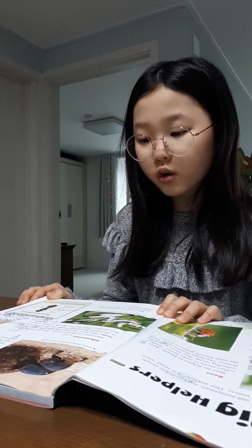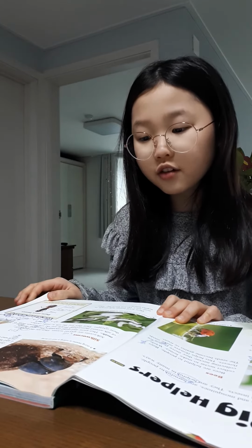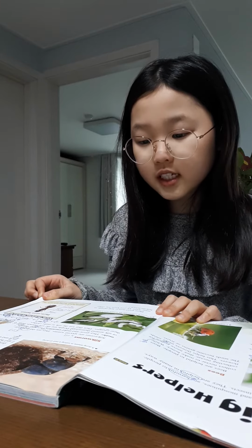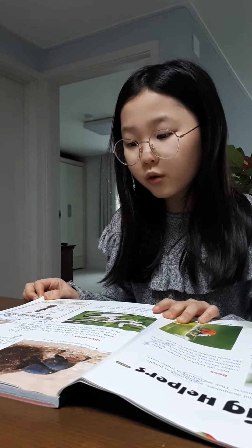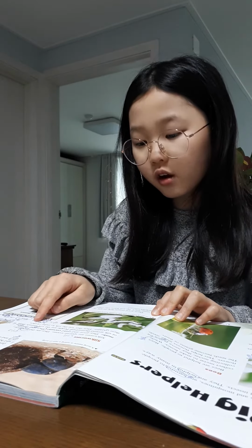Silkworms are special worms. They are the larvae of moths. They grow and make cocoons. They spin threads of silk around themselves. People use the silk threads from these cocoons. Then they use the silk to make clothes.